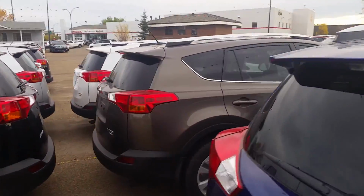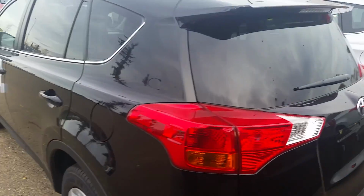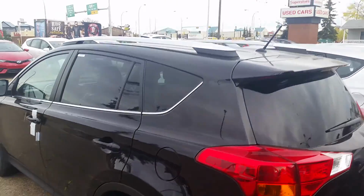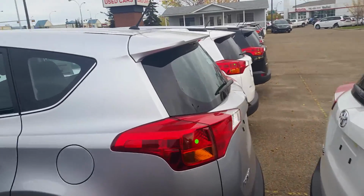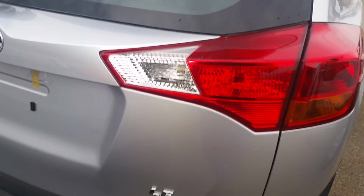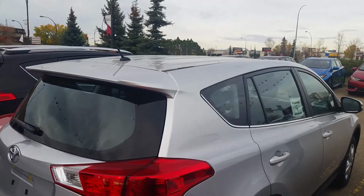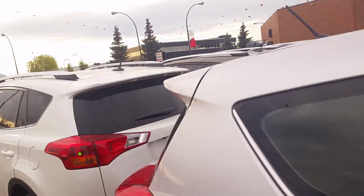I'm gonna kind of walk through here and show you what we have, okay? Here's black LE upgrade. So again, roof rails black, okay? You see, this is an LE, a regular. As you can see, no roof rails, no tinted windows, no touch screen. So obviously a better package.